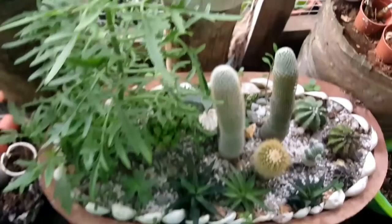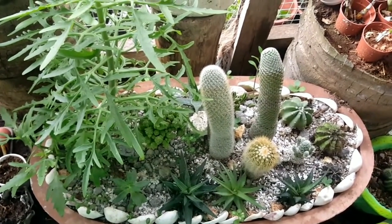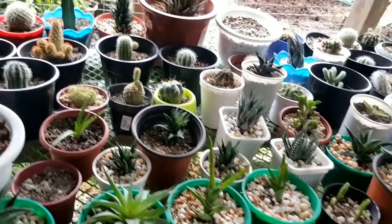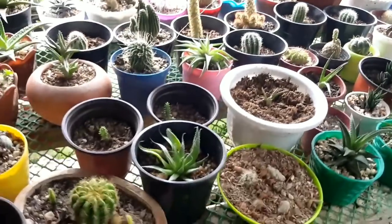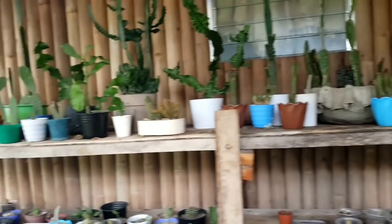So, ayan. Meron pa pong dish garden si ma'am, oh. So, ayan. There are a lot of beautiful cacti here. Pipicture din ako kasi baka interested yung mama ko na mag-collect ng ganito kasi she's been looking for these type of plants. So, ayan. Sobrang dami-dami.